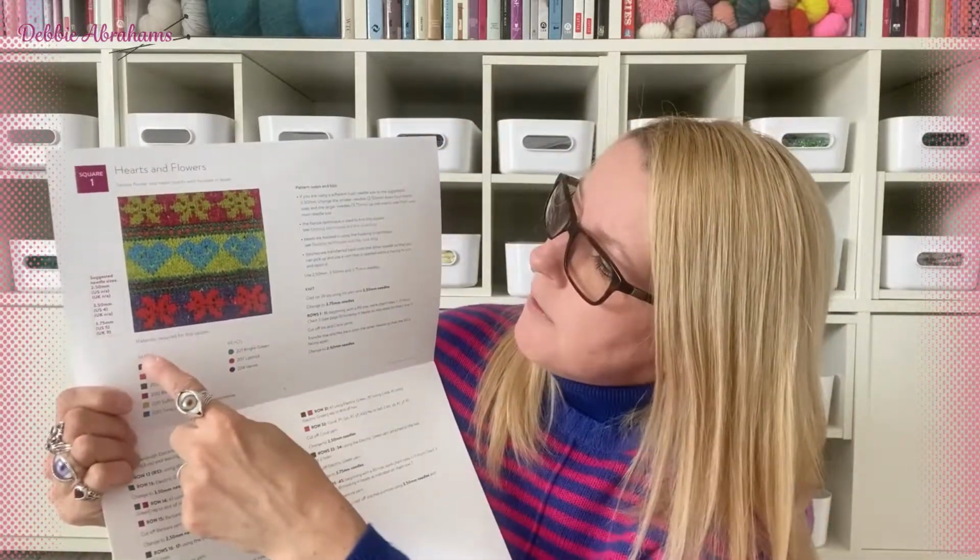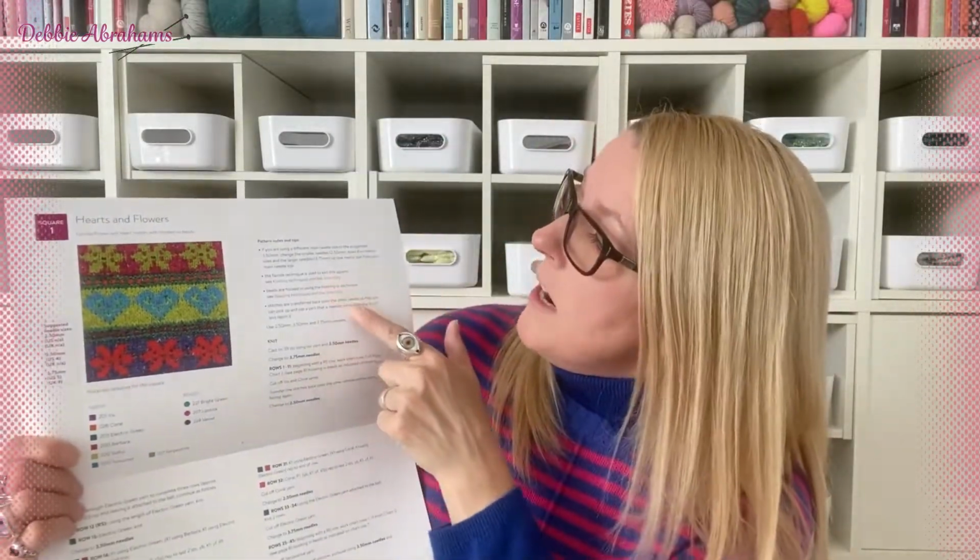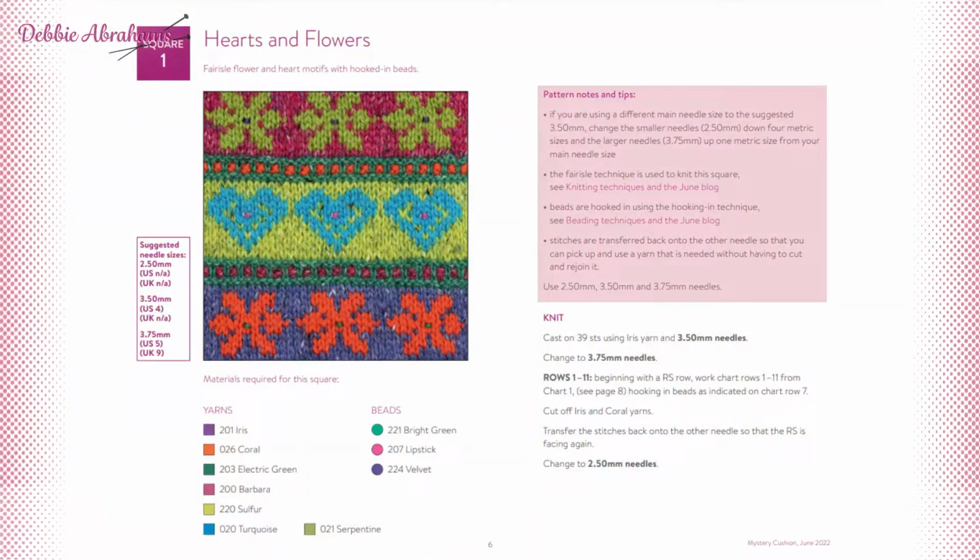Underneath the image here, you have the yarns and the beads that are needed for that square, plus your suggested needle sizes in some boxed information on the far left-hand side of the page. There are some pattern notes and tips here, which are very important to read. They give you some hints and tips about the square, about the techniques that are used, anything to watch out for. And then follows the pattern instructions.